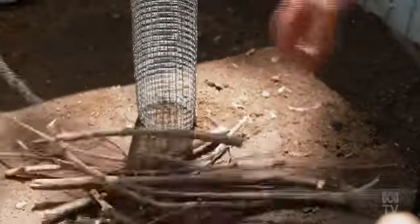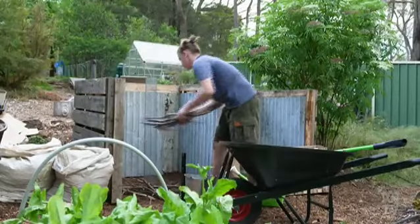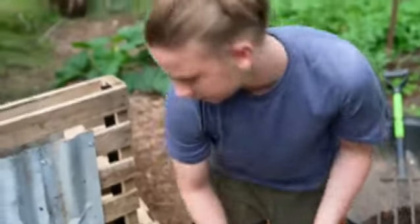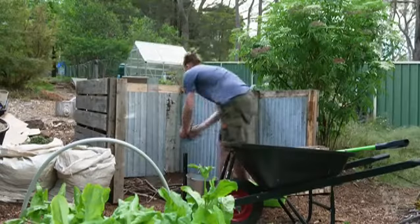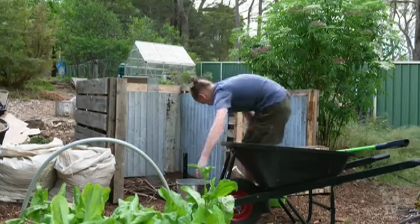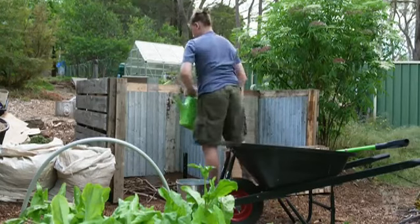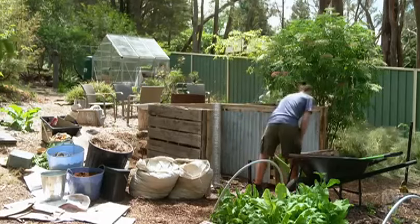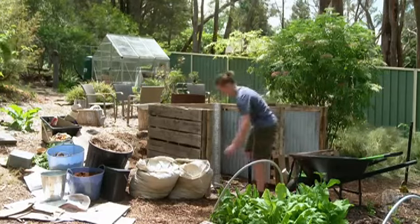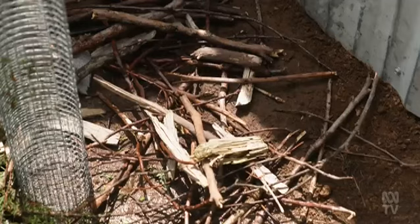My first ingredient is a carbon layer of sticks and twigs. The rough textures will allow excess water to drain. Also, just like the wire tube, bulk at the base will help oxygen get up and into the pile. As a general rule of thumb, you want at least twice as much of the carbon-rich material as the nitrogen-rich green stuff.